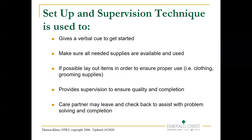So I described that grooming task, setting up those supplies. You're going to give them a verbal cue to get started. Make sure before you give that verbal cue, all those supplies that you want them to use are set out. One thing I do, especially with dressing, is lay items out in the order that they're to be put on. For example, when we get dressed, we have to put our underwear on before our pants. So you're going to lay out the pants and put the pair of underwear on top of those. Again, that visual cue.